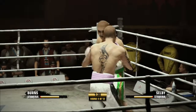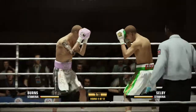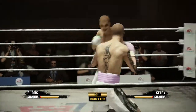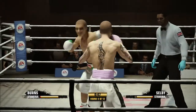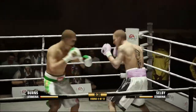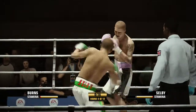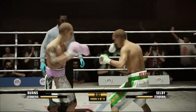Halfway through the ninth round. Scott, your head. You're still not moving. How about a return to sender with the left hand? And now he's targeting upstairs. Off to the side, a little swing and a miss going upstairs. Shot to the head with that right hand. Off target with that hook. Move!